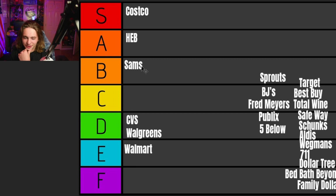I want to come up with an F tier. Just look at my list and throw something in F so I have a better idea of my scale here. Just looking at the list, I think a safe one for the F tier is 5 Below, or Dollar Tree, Dollar General. Yeah, I think that's true. Let's throw Dollar Tree down at the F tier.